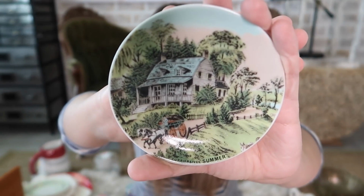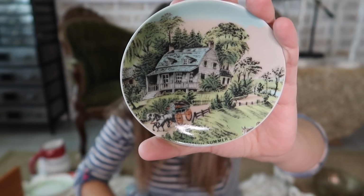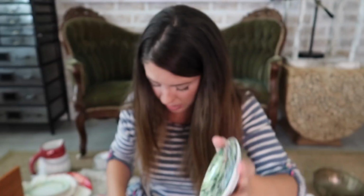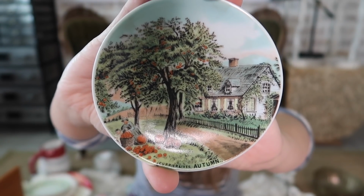And then the final things that I found are this set, and I believe it's missing one, which is kind of a bummer, but maybe it's not. But these are really cute little plates, and there's a different season for each one. So this one is summer, and I'm just such a fan of the artwork and the colors used. And then this is the autumn one. I love it. And then there is the winter one.